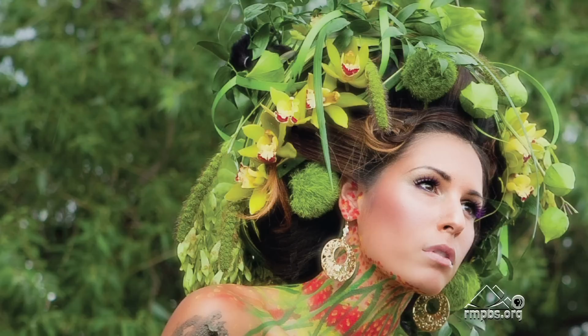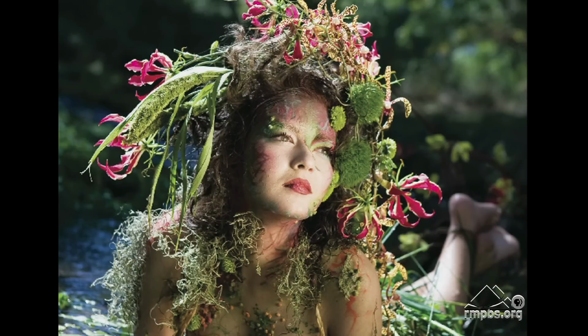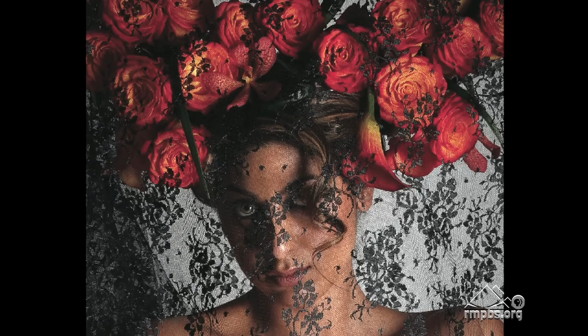I think I've always been drawn to tribal cultures and just decoration in general. That sort of adornment was always important to me. And then once you bring the floral aspect in, it draws back to every single culture. People have always used flowers to decorate themselves. So that's always been a key factor in what I want to show the world and how to kind of bridge the gap between people and flowers.